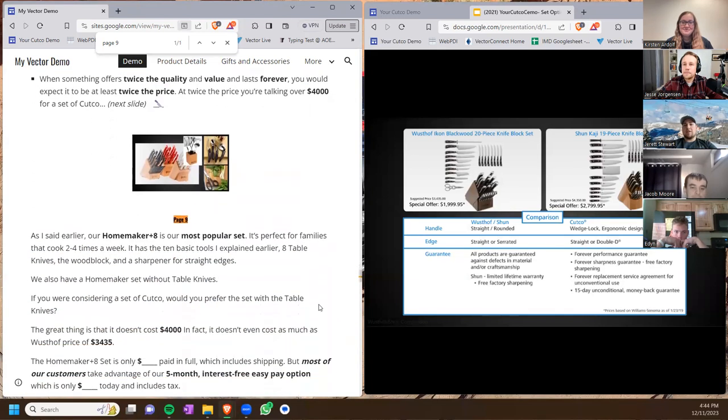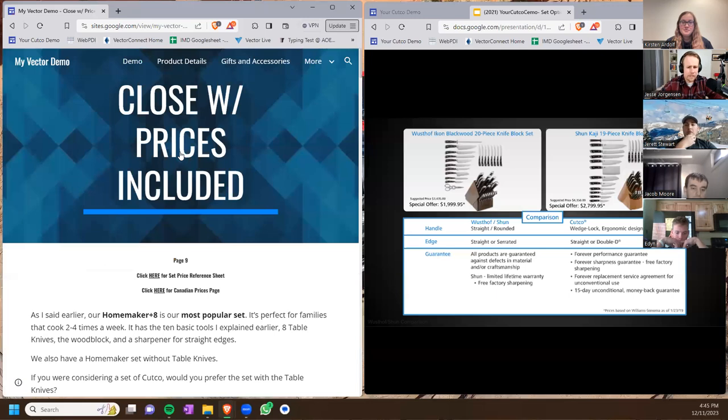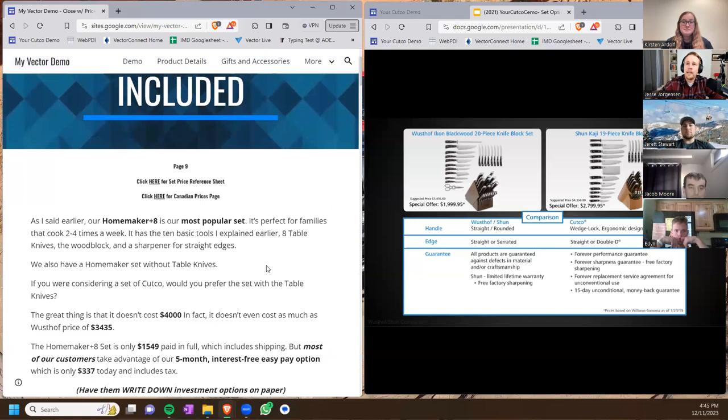It's like the same guarantee as Snap-on. Yeah, Snap-on has a very similar guarantee, and so does Vortech Optics, or Leatherman actually has a pretty similar one too. Oh wow, that's awesome. Yeah. So go ahead and click that next slide for me.